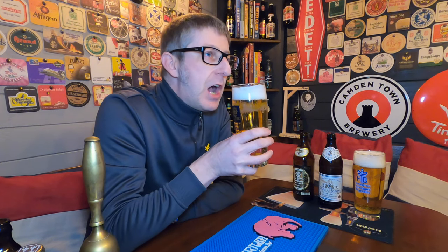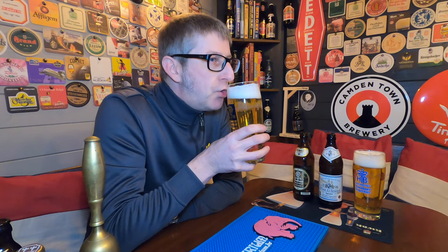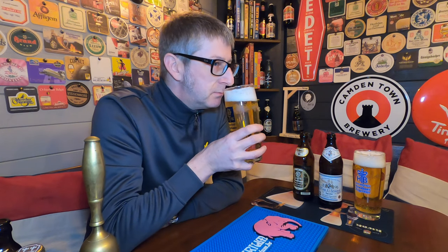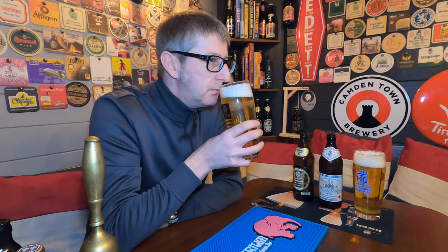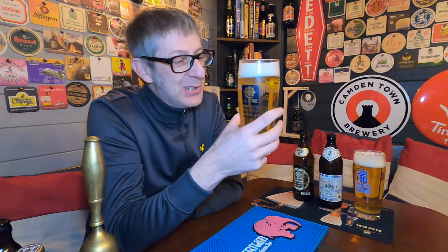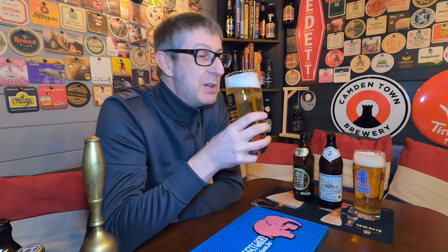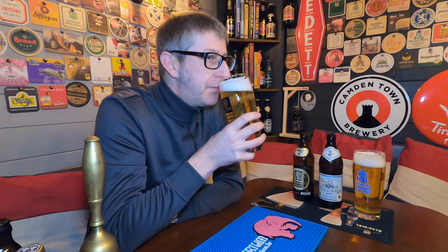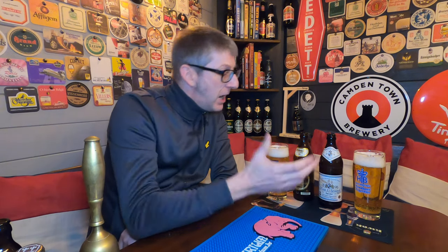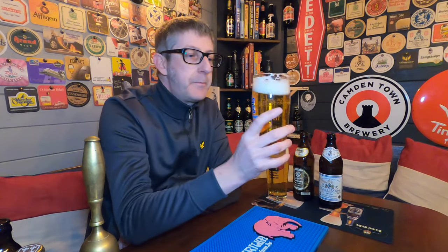Oh, fresh hay, grassy, bready, a little bit of lemon pepper there. It smells inviting. Like I say, this is why I consider this to be one of the best lagers in the world. It just smells awesome. Right, let's go with the Max Joseph.